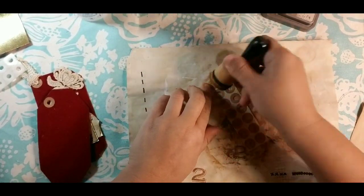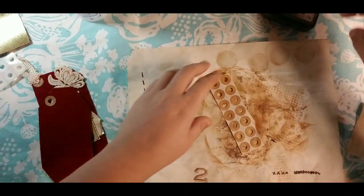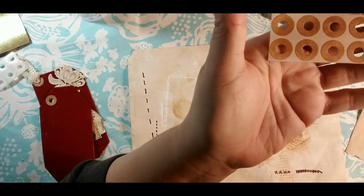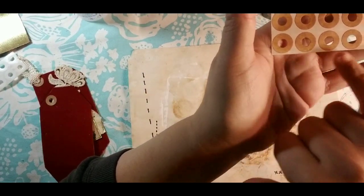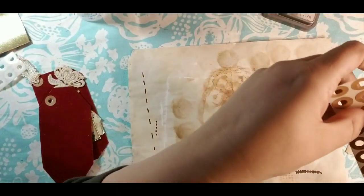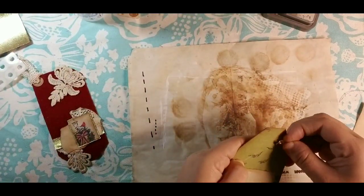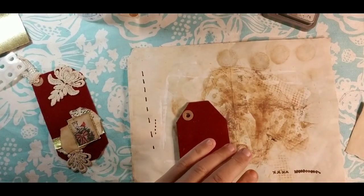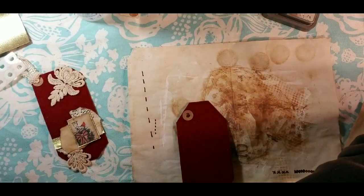And I sort of like dabbing it as I do it, because it almost creates more of a manila look, like if you remember the old craft file folders that had that fibery look. It gives it more of a fibery look, I think. So, there you go. Now we'll put one on the back. There you go. Okay. So, let me find my fibers over here. I have them thrown everywhere.